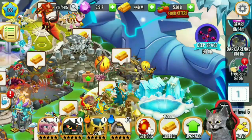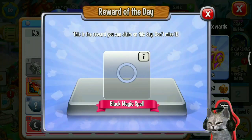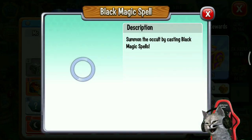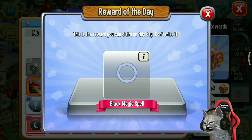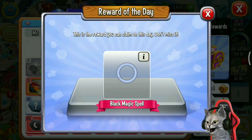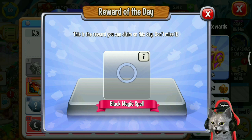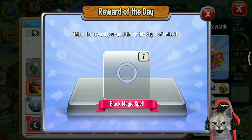You can check the calendar. There is a new Black Magic spell: summon the occult by casting Black Magic spells. In this video, I'm going to show you how to get the High Occult Titan Dragon from the next event. Okay, here it is, so enjoy my video.